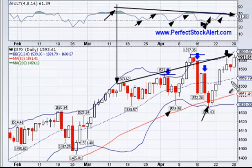Another thing to show you here, we'll be looking at the VIX, which runs the inverse of the S&P, and that shows a completely different story than today. It shows today's activity is 100% fake. So let's look at it real quick.